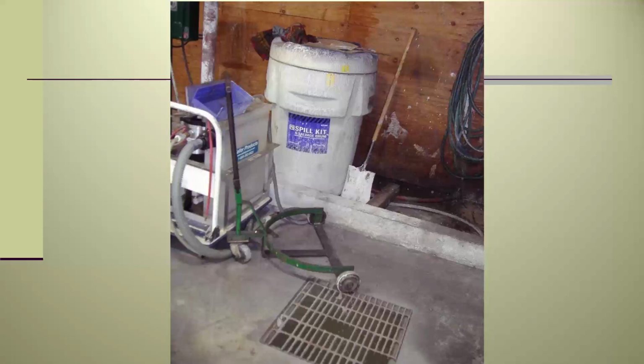Lastly, watch out for lab hoods. They frequently have a small oval sink in the back that no one ever seems to need. But if an operator knocks over a container while working in the hood, that spill is headed for the sink, and then where?